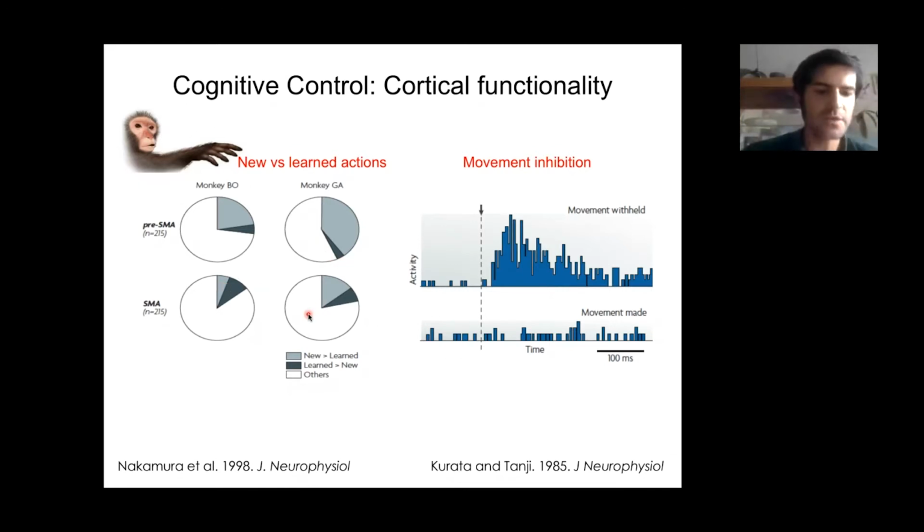So learning new actions, and cognitive control efforts, engage the pre-SMA more than the SMA, and it also engages when the movement has to be inhibited. Here there is a large firing rate when movement was withheld, when the movement was stopped, compared with when the movement was made. These are very elegant, classic studies of animal physiology that tell us what the cortical key players for action control and cognitive control are, and they inform the human evidence very much.